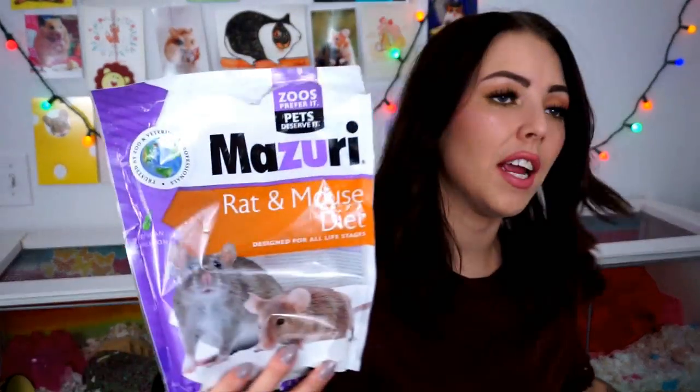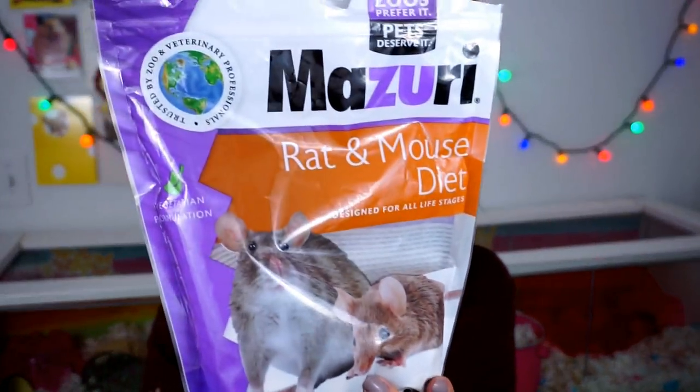So the next thing, this Sunburst Higgins bag, the crude protein is 15%, crude fat is 7, and crude fiber is 9.5. You need to mix it with some kind of pellet or block. The one that I like to use is the Missouri Rat and Mouse blocks. It's 23% protein, and it is just amazing. My hamsters really, really like to eat these.